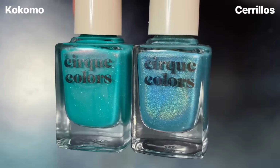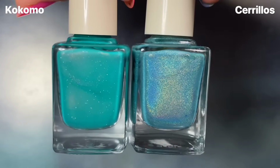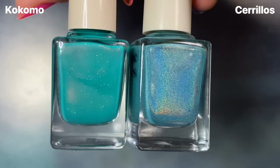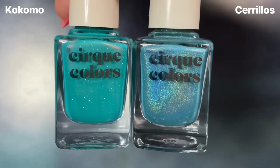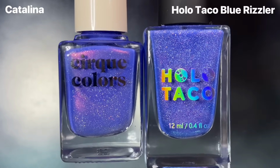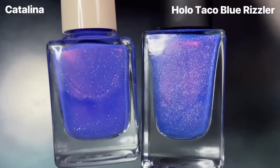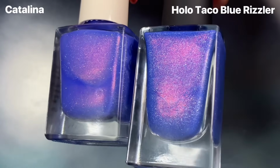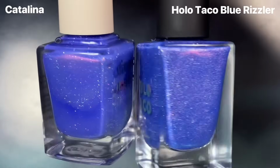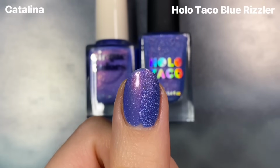And here's another quick bottle comparison next to Cirque's Cerrillos, which is like a tealy turquoise kind of linear holo, but that one is just a little too light and too blue leaning. Finally, for Catalina, we obviously are looking at it next to Holo Taco's Blue Rizzler from their Rock Candy collection. I was so surprised to see how similar these polishes are. I would say they nearly have the same exact base and shimmer color combination.